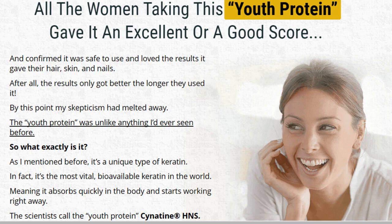Now, let's dive into what exactly this SeriSkin anti-aging supplement is all about. Picture this, a potent blend of scientifically backed ingredients meticulously crafted to combat the visible signs of aging from within. This isn't just another skincare cream, it's a holistic approach to rejuvenation.